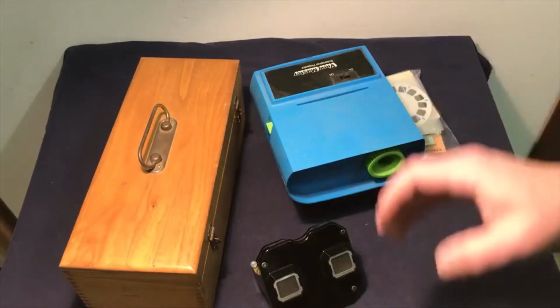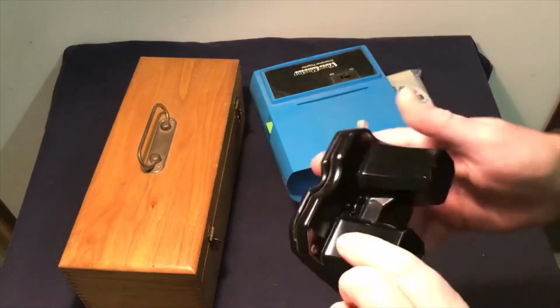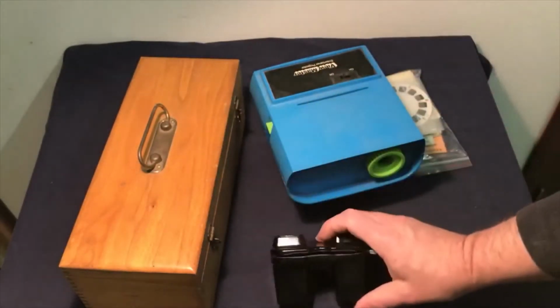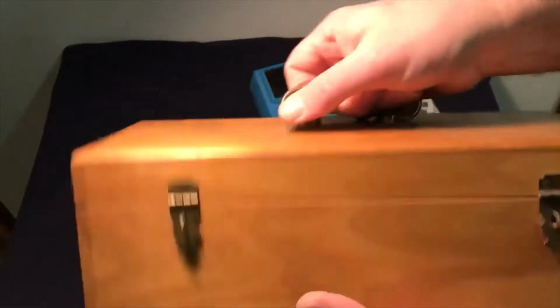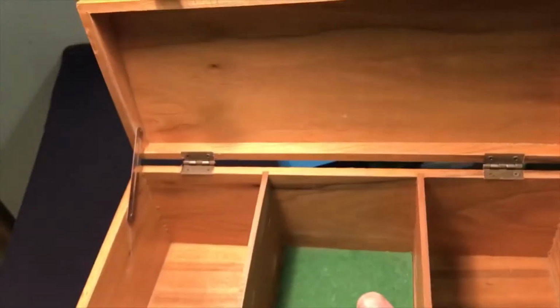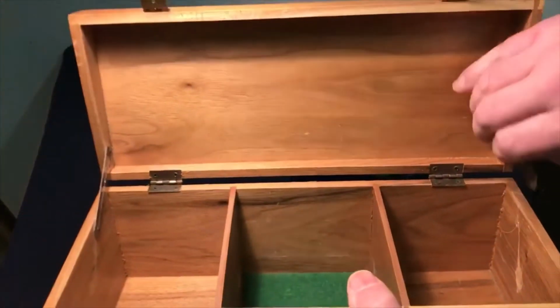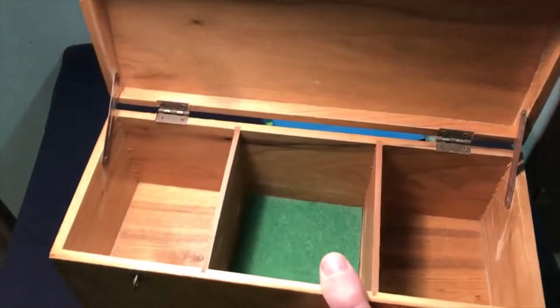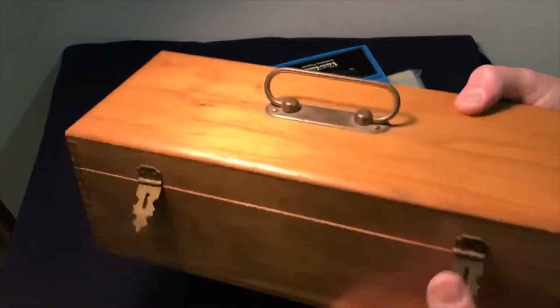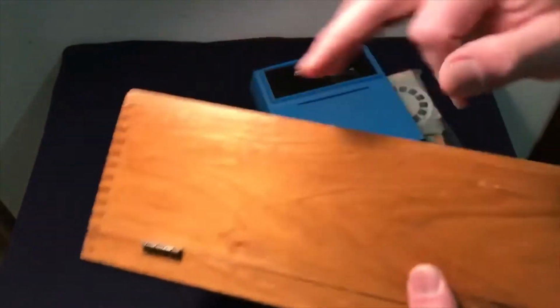Next we've got Viewmaster stuff. We do have an original Viewmaster, nice working condition. And this is actually a case made for Viewmasters. It was marketed by Viewmaster. It needs a nail here, but has the storage for the Viewmaster and for reels either side. It doesn't have any branding on it, but it is a Viewmaster piece.